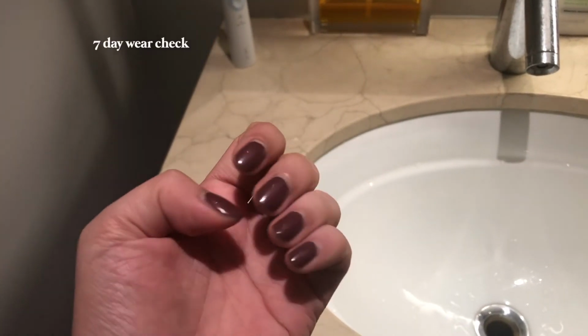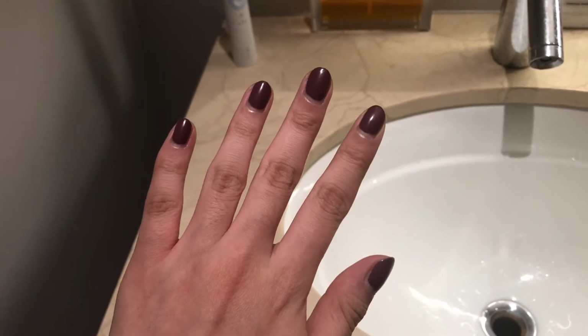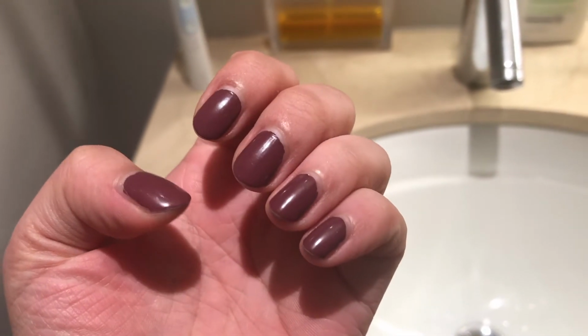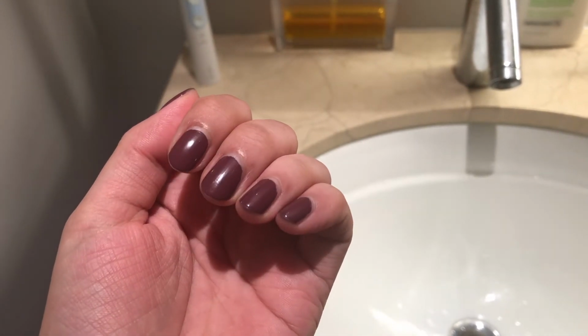1 week update with my nails. I did them a week ago, so on Wednesday, and now it's Wednesday again. And they're looking really good. They've grown out, obviously, from the nail bed.